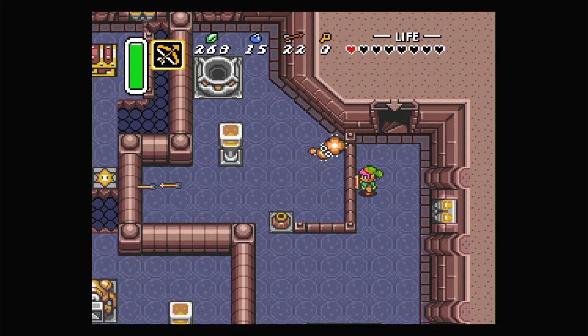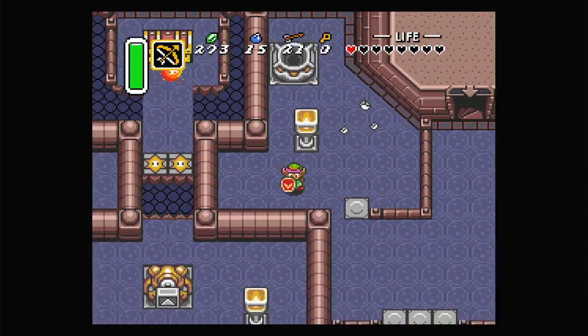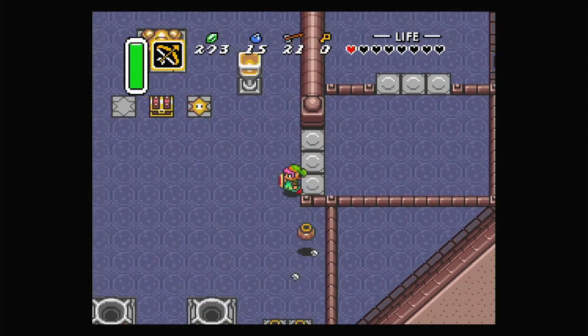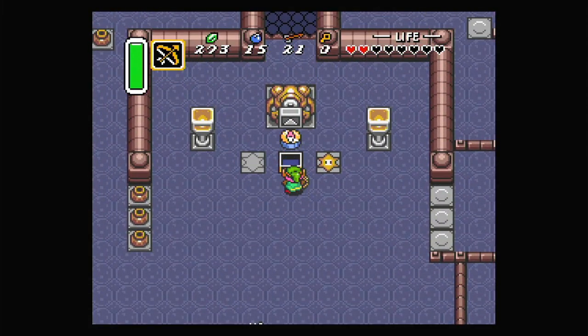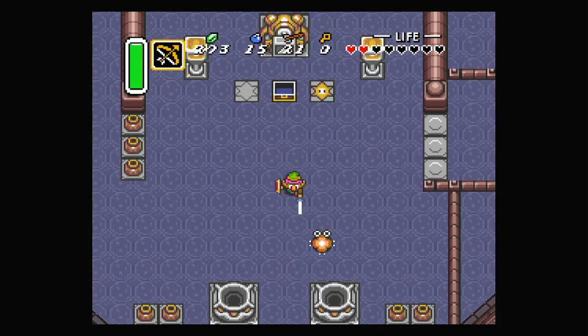Come on, please. Please. Thank you. That was not what I was really needing. Okay. I think maybe... Nope. Okay, got one heart, but I lost a heart before. Compass shows where the dungeon master is, which is obviously at the top of the tower, because where else would it be? Very helpful item.